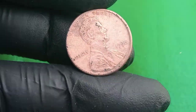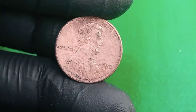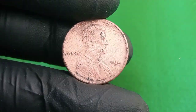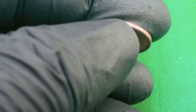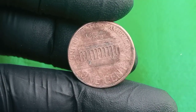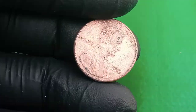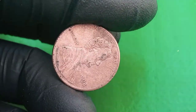In most cases, these errors are caught early and corrected, but not all of them. Some of these misprints slip through the cracks and make it into circulation, where they can go unnoticed by everyday people like you and me. Believe it or not, it wasn't until a few years after the 1998 penny was minted that the error was discovered. A collector in the early 2000s spotted one of these rare double-die pennies, and when they took it to an expert for evaluation, they were stunned. The coin was worth far more than the mere 1 cent it appeared to be worth.